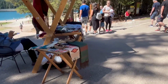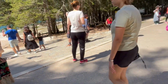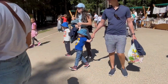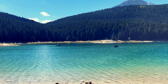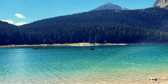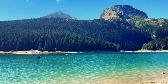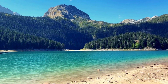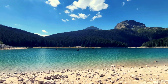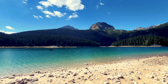And then you come to the end of this trail and you come onto this huge lake. And as I said, the color of the water was just unbelievable. The blues and greens, and as the sun hit it, it was something very memorable. So we spent a little bit of time there and enjoyed the day, enjoyed the warm sunshine, and highly recommend it. If you're ever in the mountains of Montenegro, definitely go to the Black Lake.